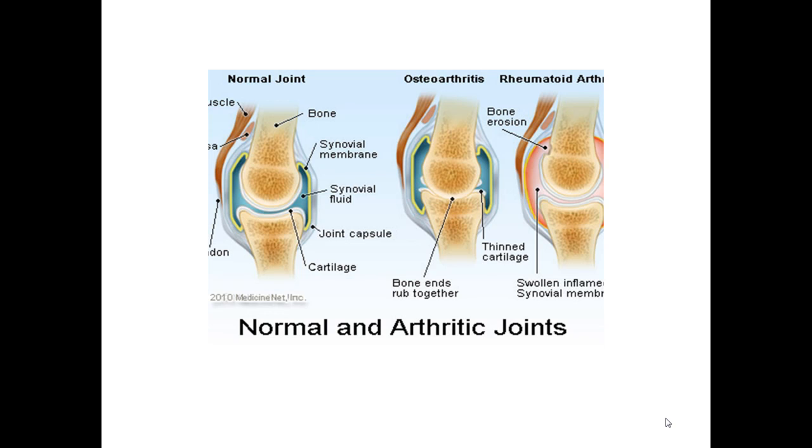Here's just another diagram contrasting normal and arthritic joints. A lot of times people confuse osteoarthritis with rheumatoid arthritis, but it's really a different process. OA, or osteoarthritis, is wear and tear, degenerative arthritis. You use your joints a lot over time, the cartilage breaks down, and you get this broadening of the bones. You get sometimes bone spurs and things. On this slide too, you can see that the synovial lining, synovial capsule, is normal. There's no inflammation there. On the far right, rheumatoid arthritis, there's lots of inflammation in the synovial lining. It's distended and swollen, and we have the early bone erosion there.